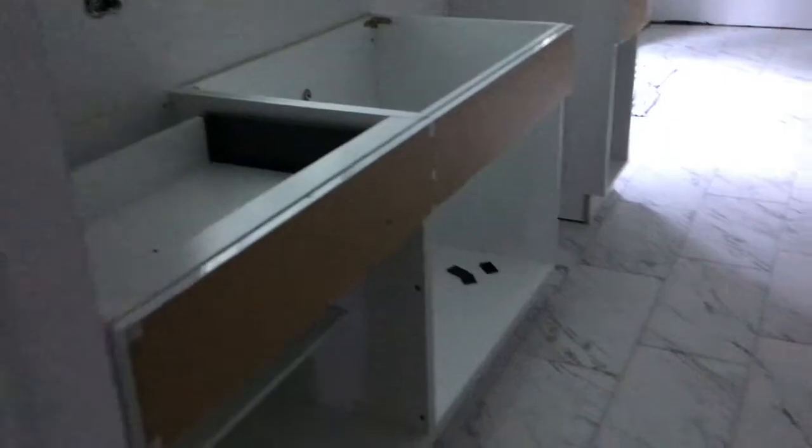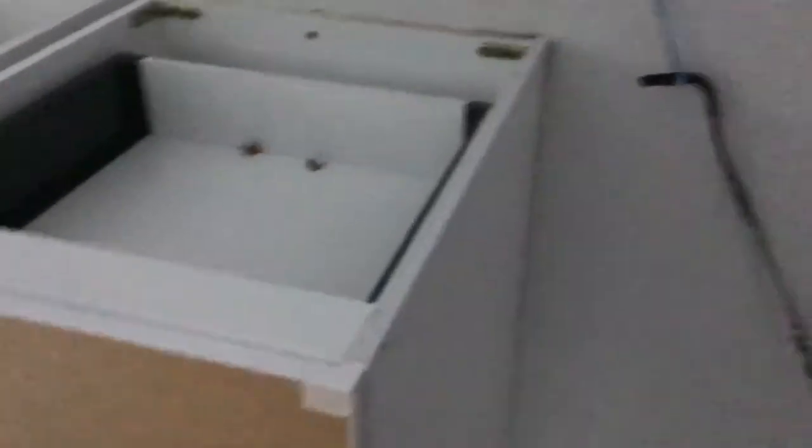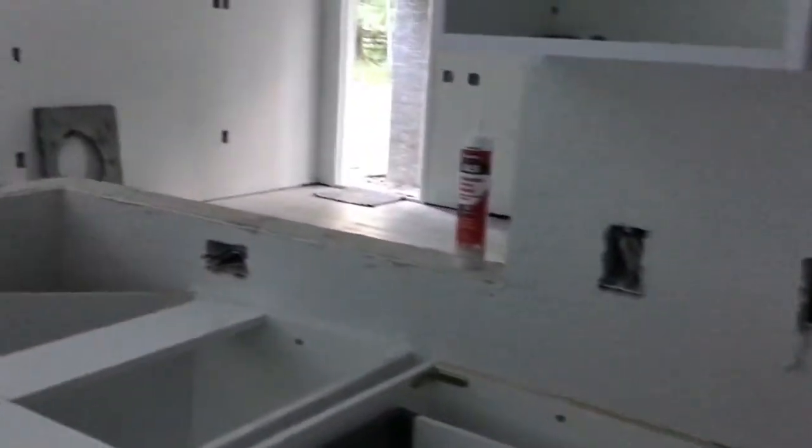As you can see, the cabinetry has arrived. And the installers insist on leaving the paper on because the finish is such a high gloss finish that they don't want it to be marked by the other contractors.